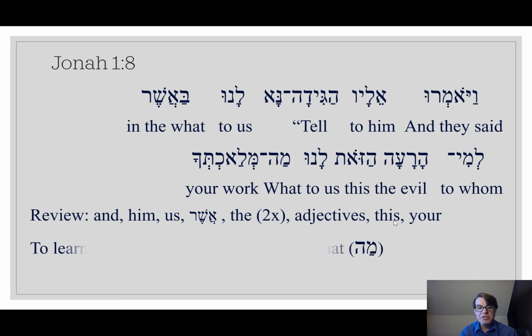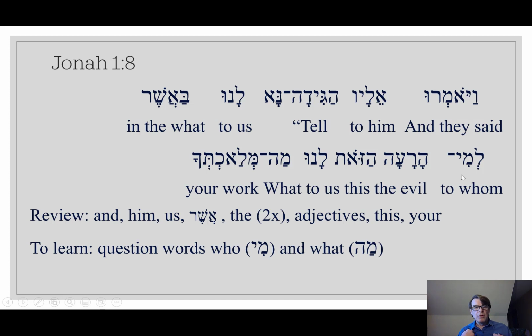What I want to add from this slide, I want you to learn these two question words. I want you to learn that mi is who. Who's on first? No, mi is who. Mi is who, and mah is what. Those are two interrogatives, question words that I want you to learn. Who and what. All right? Let's finish this verse up, shall we? So pronounce that one.